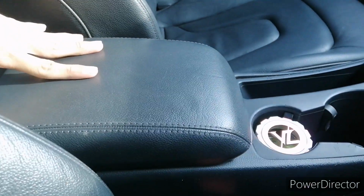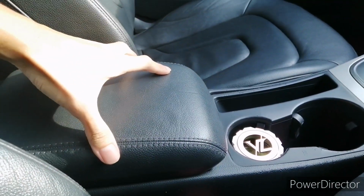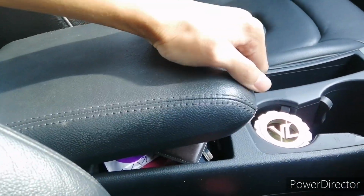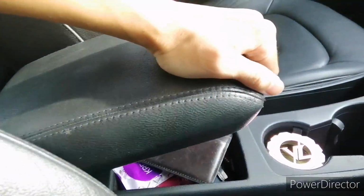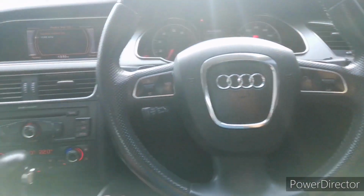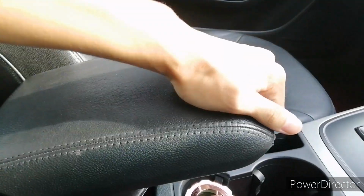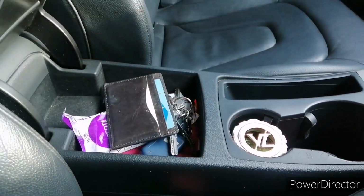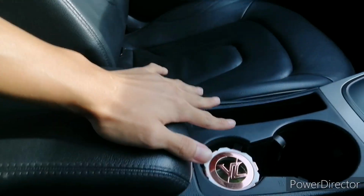So here's the armrest. So this armrest, like you would in most Volkswagen cars, does not have the click lock, so you can adjust the angle for the armrest and you can extend it, so you would find a perfect driving position and a perfect spot to rest your hands. And open it, it reveals a rather shallow storage space.